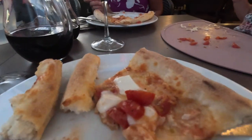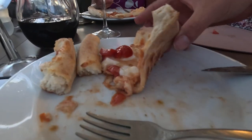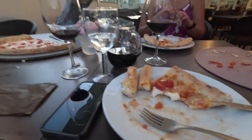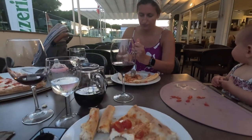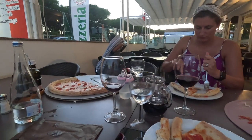All right, what do we think about the pizza here? It's really not bad. It's cooked pretty good. You think it would look more, the way it looks, you know, it tastes better than the way it looks. Mm-hmm. Like if this was at home in Pittsburgh, it would do well. Yeah. I mean, it's not the best pizza I ever had, but it's certainly far from the worst.